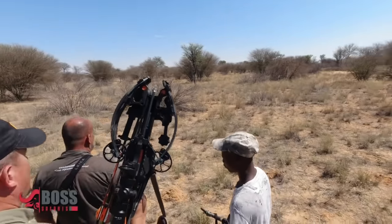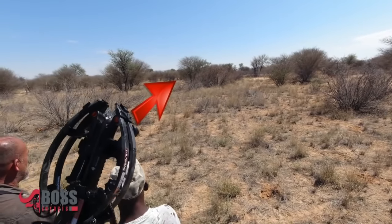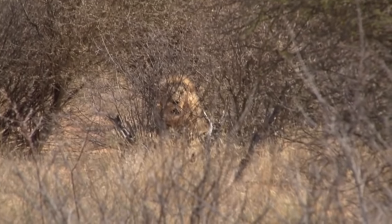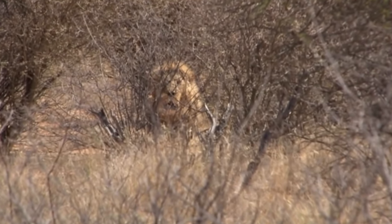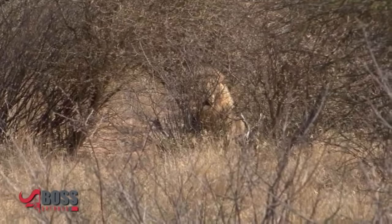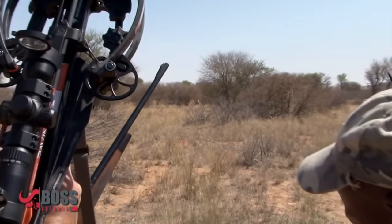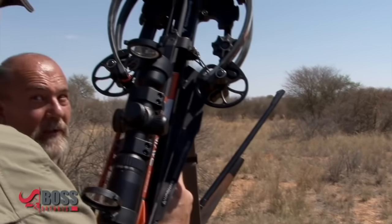Hey, he's looking right at us. He's looking right at us and his tail is going mad. That's a clear sign. Clear sign that he's done with it. You can only take a shot when his head is up like that. If he goes down and he drops his head, don't take that shot.